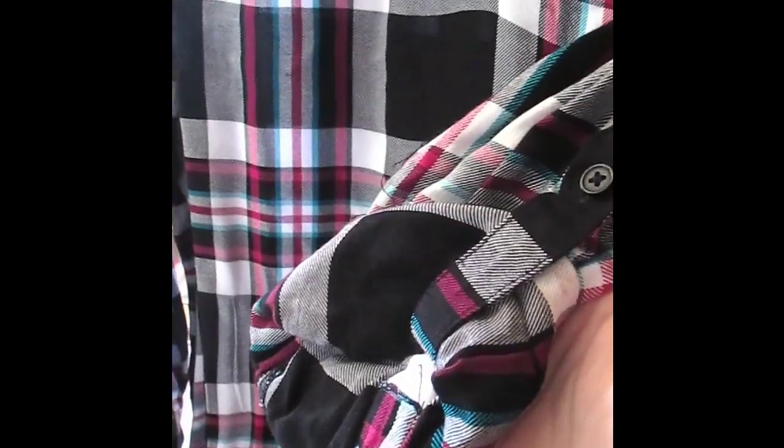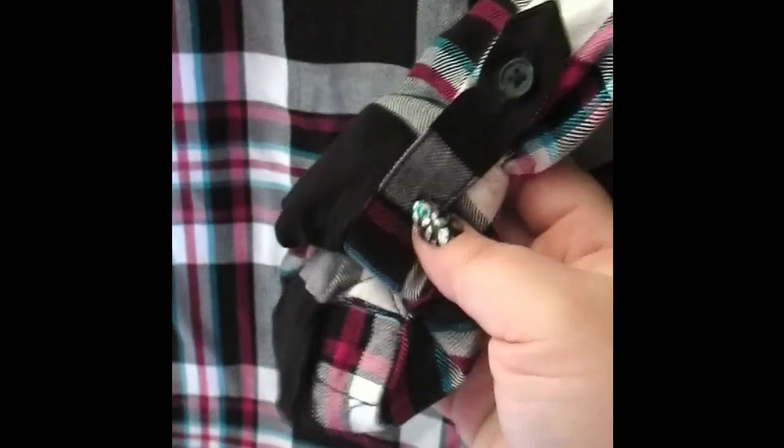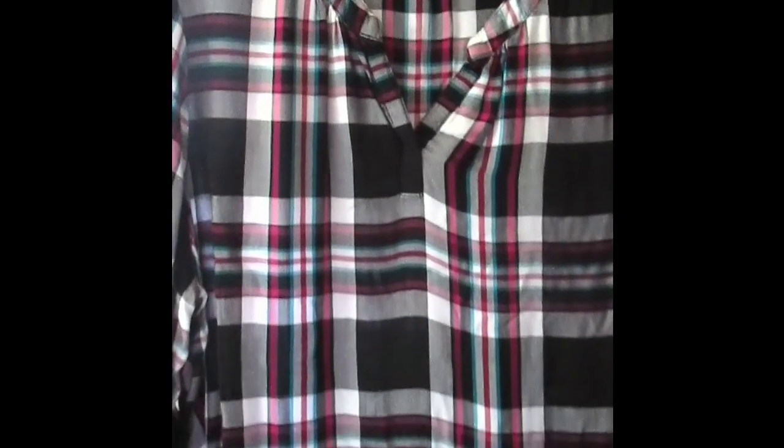I love it. You can do this with the sleeves, button them up like that, make them half length, quarter length, whatever you want. You can also wear it like this down, all the way down. I'm probably personally going to wear it up, buttoned up. It was $15.44, and a very nice fall piece.